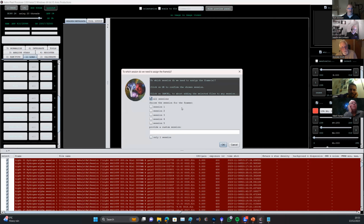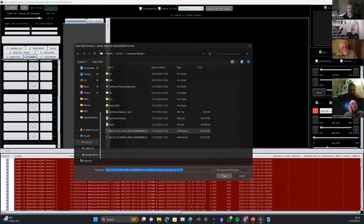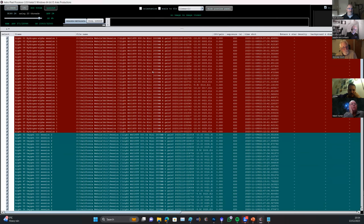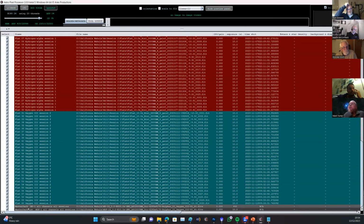So I'm just selecting that on all sessions. And the same for my dark flat. My dark flat is a stacked 10-second exposure for the flat frames. So they're for all channels and all sessions. So I have a series of my light frames, my flat frames, and then a master dark and a master flat. Does that make sense so far?